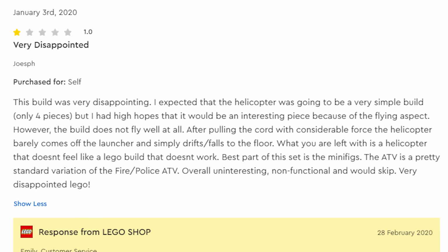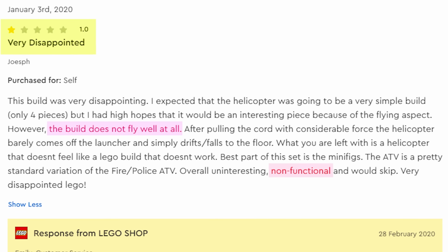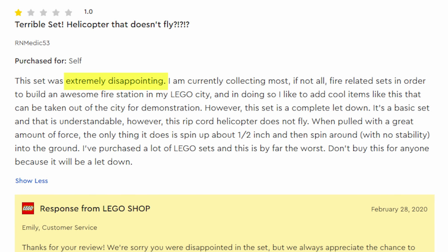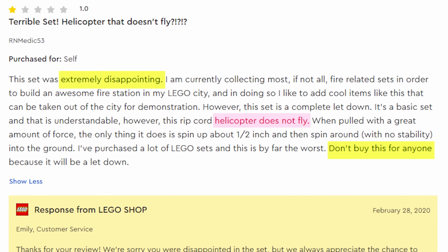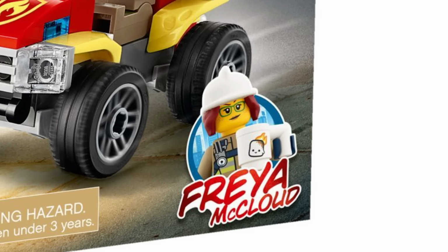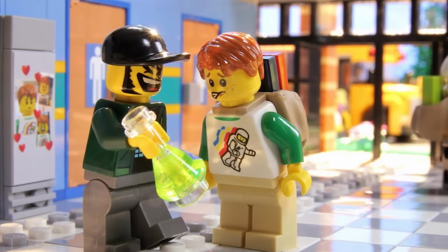When it comes to the negative reviews on LEGO's website, I've personally never seen more 1-star reviews on any other set. Many of these reviews mention how the helicopter just drops to the ground and that no one should buy this set. Oh, and to make matters worse, the coffee cup held by Freya on the box doesn't even come in the set. As much as I love LEGO, this is truly one of the worst LEGO sets of all time.